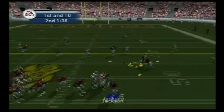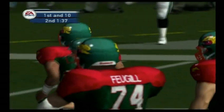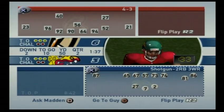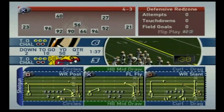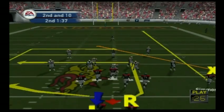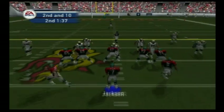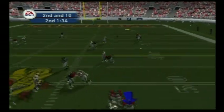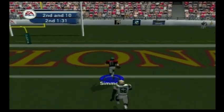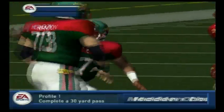Back to pass. With the pass. Green, the intended receiver. Second and 10. Set. Hut. Quick drop. Jackson lets the pass fly. Simmons with the reception. Touchdown. He caught the pass for the touchdown. Yeah, the quarterback delivered that ball out there where he had some room to work with. Once he got free, it was off to the races.